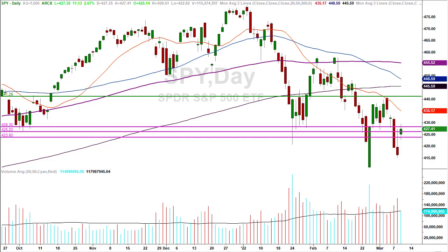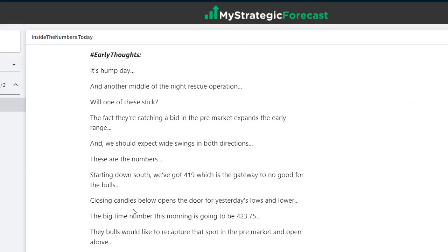So getting below today's low would be the bigger. Getting below today's low opens the door to fill the gap from yesterday. And if they're down there, well, they don't need to be down there for the bull case. So it's no longer the bull case, it's the bear case. And even before today's low, getting below 425 really isn't necessarily good for the bull case. Closing candles below there, 10-minute candles, 15-minute candles, half hour candle, then an hourly candle below 425, that's not the bull case. What about inside the numbers?